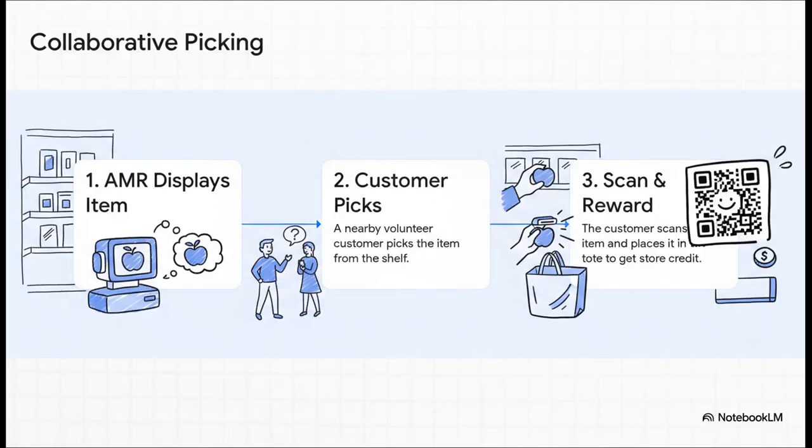And the process itself, it's brilliantly simple. First, the robot gets to its spot, and the screen just shows the item it needs. Second, a shopper who's nearby and wants to help out just grabs it off the shelf. And third, they scan the item, pop it in the tote, and boom, they get an instant reward, like a store credit. We're talking about a 10-second task for a real, immediate benefit.